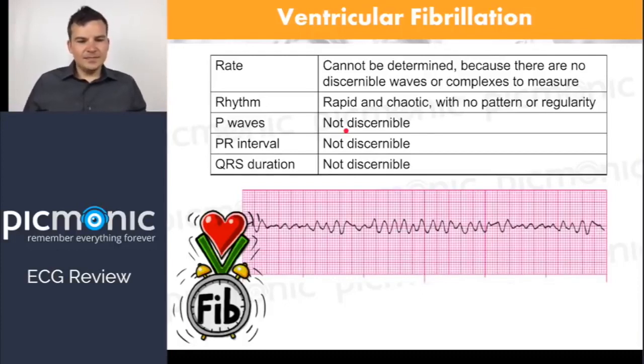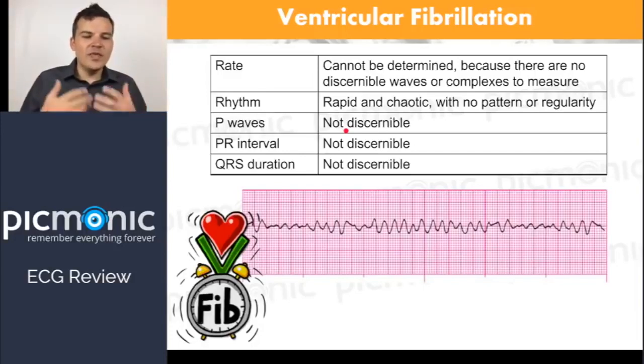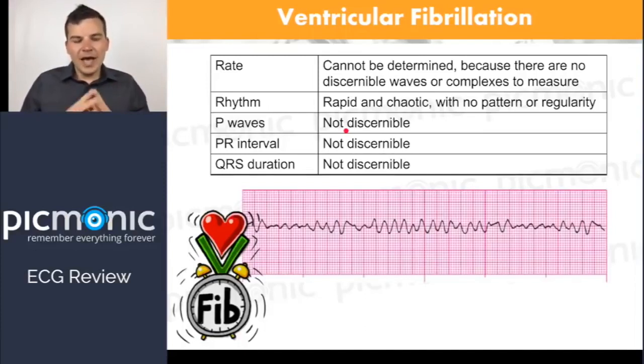What's the rate? I can't tell the rate, Kendall. That's absolutely right. Great answer. What's the rhythm? It's a bunch of chaotic mess. I can't tell. Absolutely right. Where are the P waves? Look, what am I, a magician? I don't see any P waves. What's a PR interval? This is not funny. And that's right, nothing is discernible. But what's important here is that there is nothing discernible at all, ever.